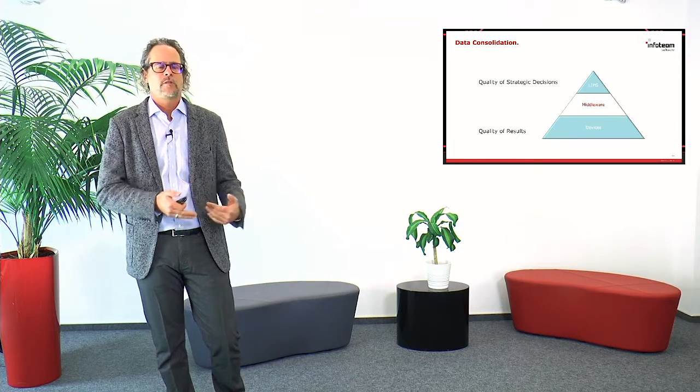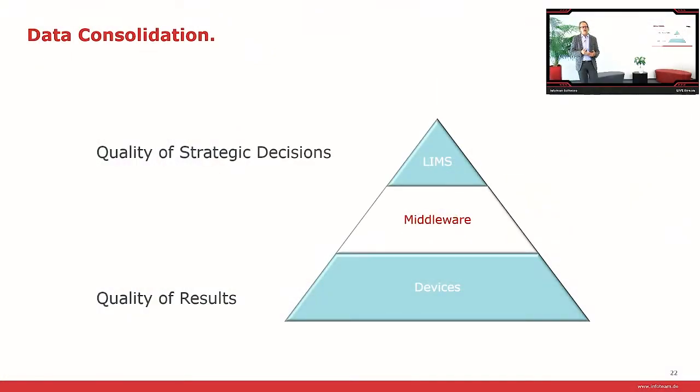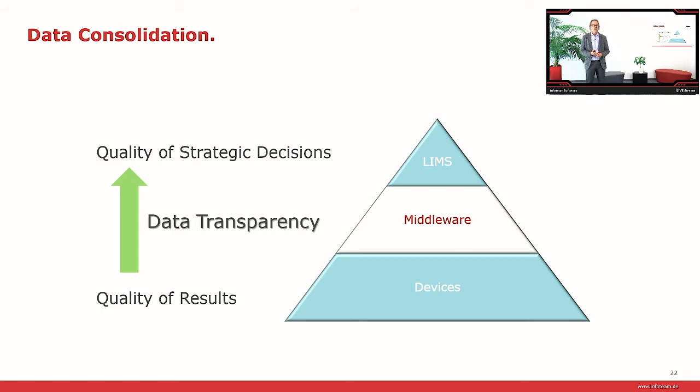So how does that help? Assuming we have high quality results, we want to be able to have a high quality of strategic decisions, obviously. Strategic decisions don't really care about all the details it took me to come to a result. But they need the condensed part of it. They need the essence of that information. And by enabling that data transparency and the trust in the traveling of data over different layers of the automation pyramid, we enable strategic decisions that can be taken from all the data that we generated down there.